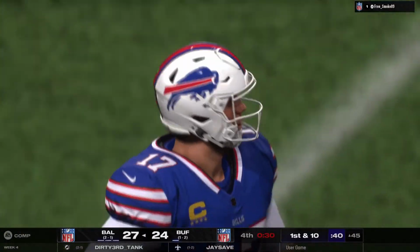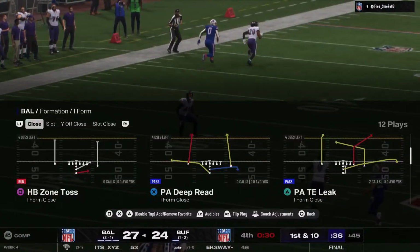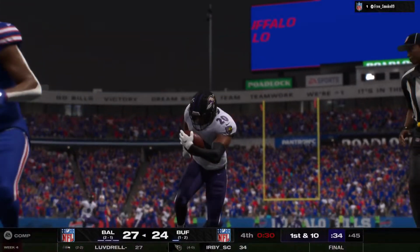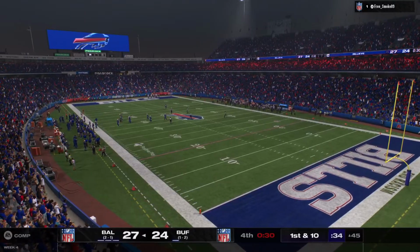Well, you knew you had to take some chances here with the clock winding down, needing a touchdown to win it, and that one might have just sealed their fate. Yeah, and that's the nature of the 2-minute drill. The offense trying to go downfield and make their plays. But defenses, they're sitting back watching everything that they do, but not too far back. They want to be in position to make a play on the ball, and that they did.